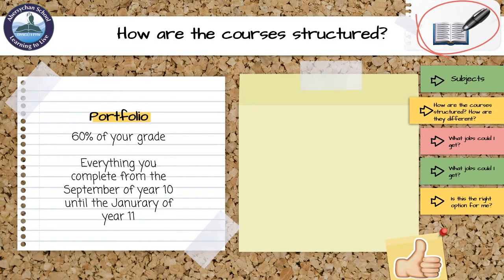So the three courses are all structured in the same way. You will complete a portfolio for each course, and this is worth 60% of your grade. This comes from everything that you complete from when you start with us in the September of year 10 right the way through until the January of year 11.